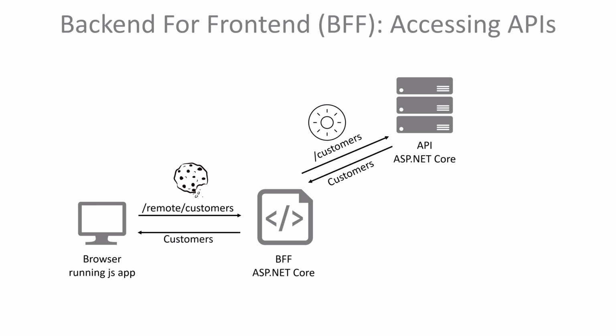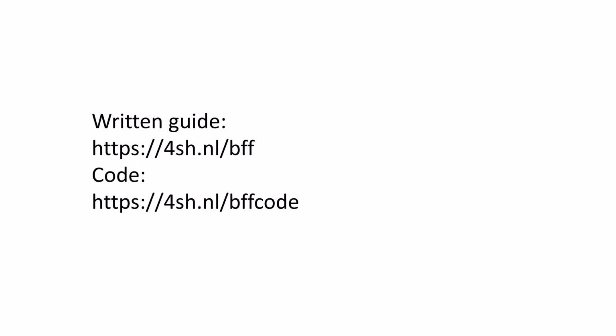By the way, if with all user claims and tokens the cookie is becoming too large, or when you want to have the ability to revoke sessions, you can check out the server-side sessions feature of the BFF. Okay, let's get to it. You can find the written version and the code on these URLs.